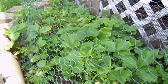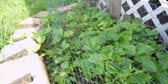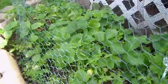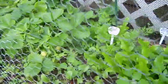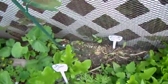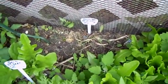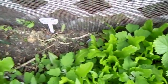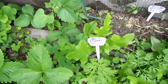I did do compost tea last summer, so it's greatly improved this summer compared to last summer. Looks like I've tried to start some beans there. They didn't come up. Soil's kind of dry along here because of the overhang of the house, and it keeps water from getting in there.